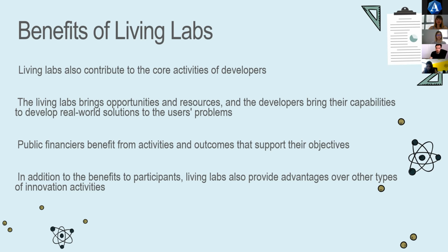In addition to the benefits to participants, Living Labs also provide advantages for other types of innovative activities. A Living Lab is one form of emerging open innovation network that provides many benefits for companies and other organizations, and it offers many research opportunities to scholars.